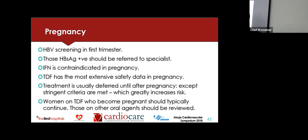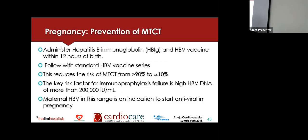But people that are pregnant that were on tenofovir should continue the drug without stopping. Don't forget, as I mentioned earlier, sudden cessation of the oral agents, the viral load comes with aggression usually. And people that are on other agents that are not tenofovir, don't forget that tenofovir is the safest in pregnancy. People that are on the oral agents should have their medication reviewed such that usually we convert them to tenofovir. That's what that means actually.